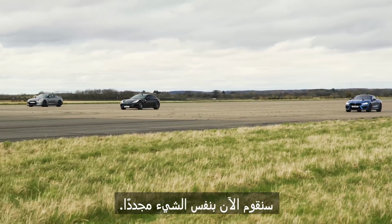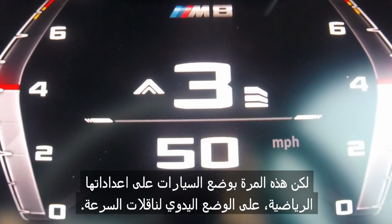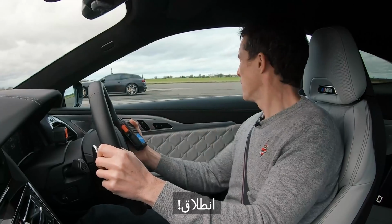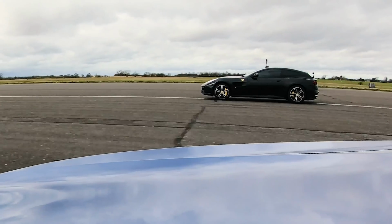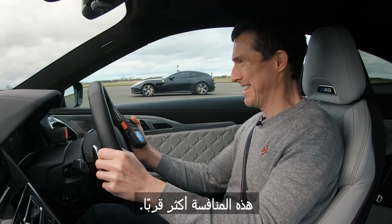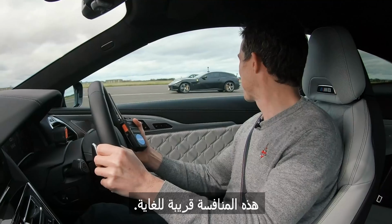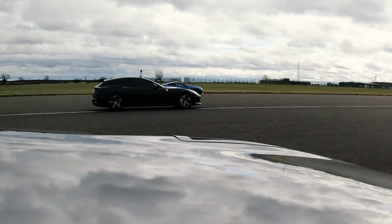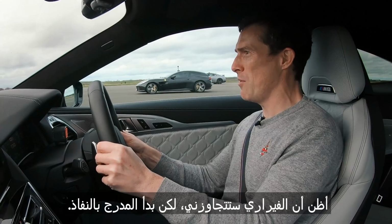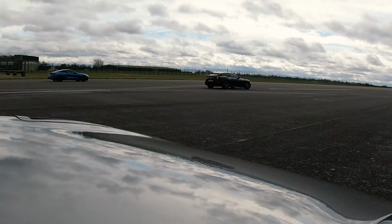Now we're going to do the same thing again, rolling race from 50 miles an hour. This time, the cars are in sporty settings and they're in manual mode for the gearboxes. So here we go. 3, 2, 1, go. No problems for the Ferrari now. This is closer. This is so close. I think the Ferrari's coming now, but we're running out of runway. That's enough, I'm calling it, we're running out of runway.